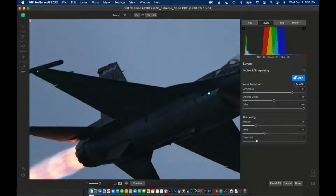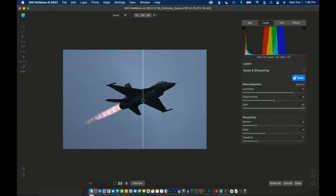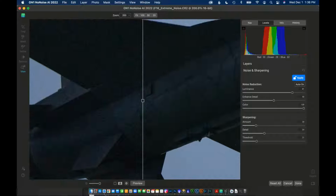I was stunned, Erik. I started working with it, and I am loving this. So I'm going to open up another image. I threw in one of the images from the air show. This was at the end of the demo. It was twilight, super dark. That's why we can see all that afterburner. But I'm shooting at like 6400 ISO to freeze that plane, with an old 7D Mark II. And you come in here and it's just noise.